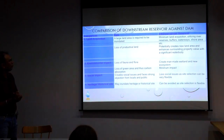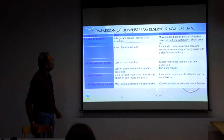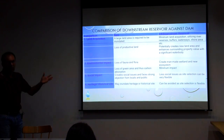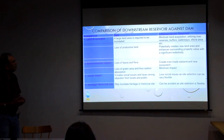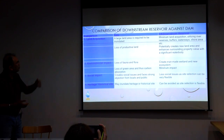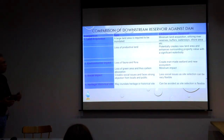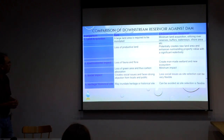Comparison. Number one is always the land acquisition. You require a large land, and it will be inundated later. Kita akan tenggelamkan dia. But for coastal reservoir, minimum land, utilizing all the river reserve buffers, waterways. Okay? And you lose the productivity of the land. Environment impact, loss of flora and fauna. But the other side is you can create a man-made wetland and new ecosystem.